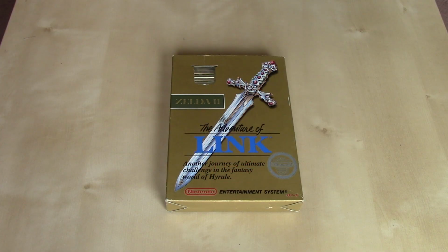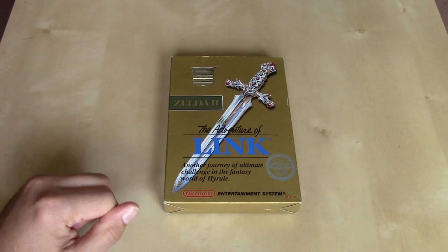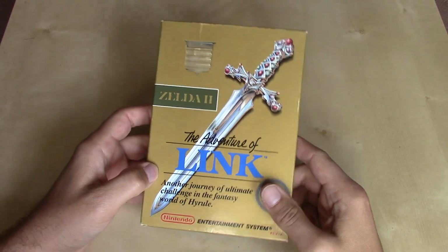In this edition of Nintendo Unboxed, we're going to be taking a look at the highly anticipated yet very different sequel to the original Legend of Zelda, Zelda II, The Adventure of Link. This was released in the United States in 1988, and it has a very strange naming convention.